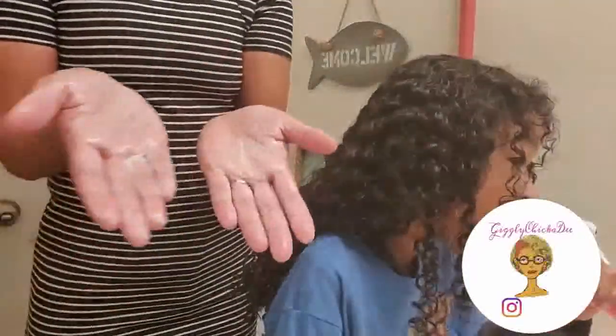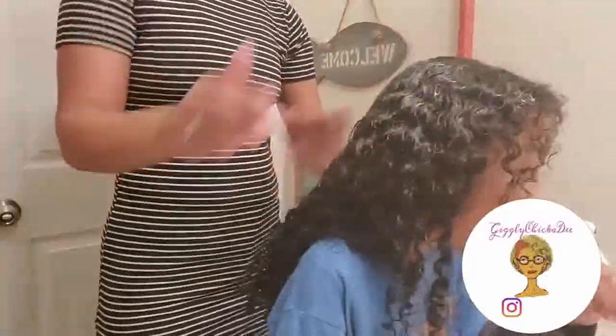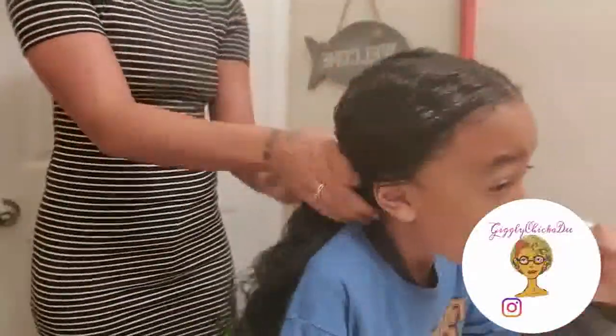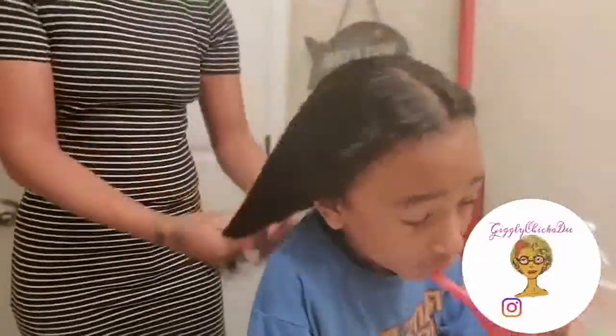And then after I coat his hair with a layer of water, I use one pump and I distribute it evenly on my hands. And I start from the top and I go to the bottom and I go to the back too.